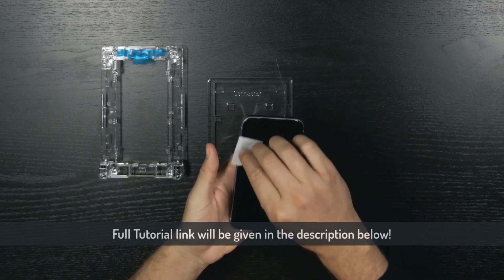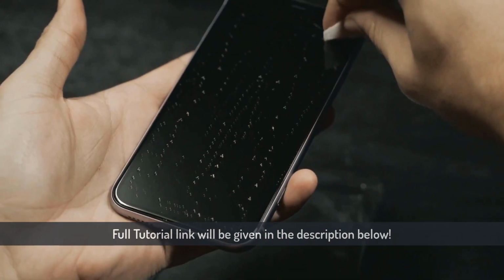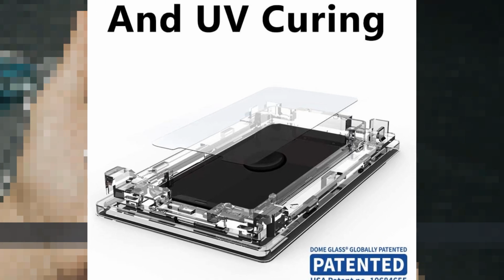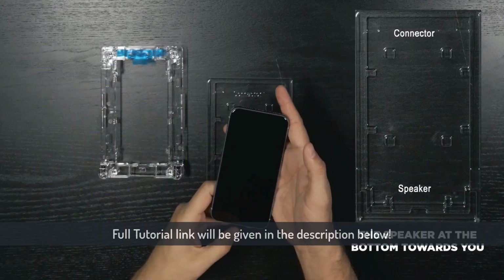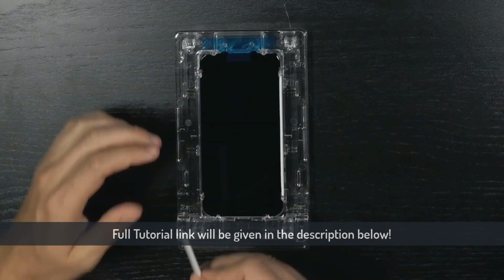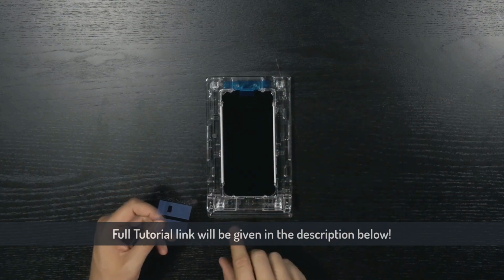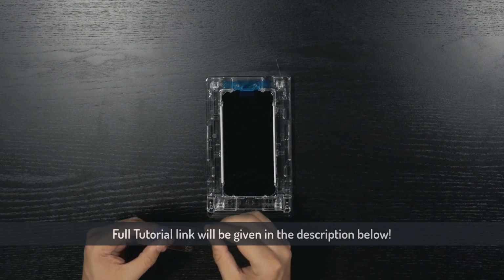The Whitestone Dome Glass Protector for the iPhone 12 Pro Max is definitely a premium screen protector. Using a proprietary UV adhesive installation, it is made in a way that allows it to work perfectly with your iPhone screen. Although it involves some extensive installation process, for the protection it provides, it is definitely worth it.